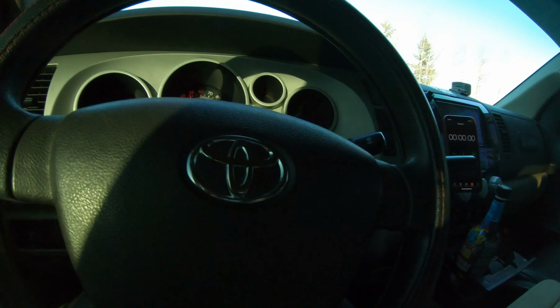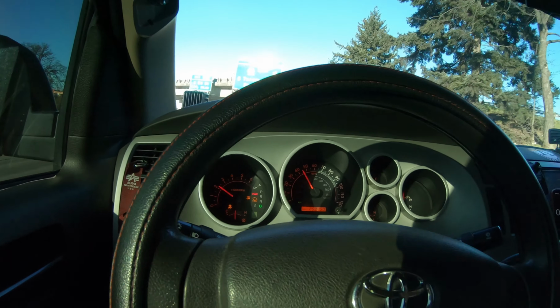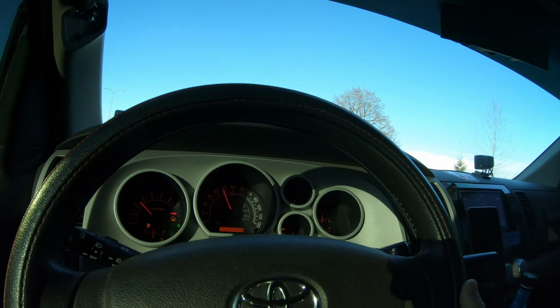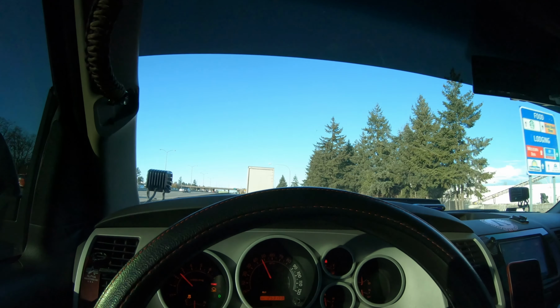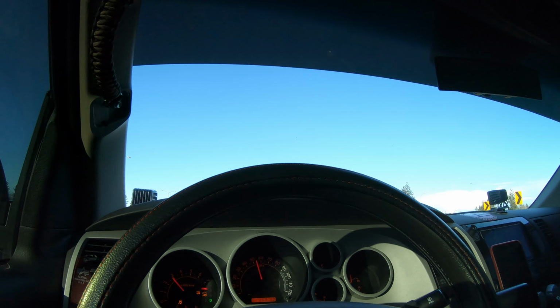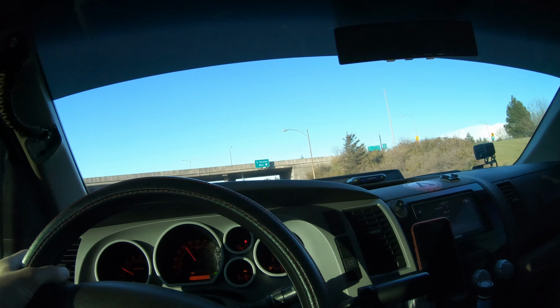So I think that really did work. For real? Did that really work? 15 horsepower? Damn. 15 horsepower.